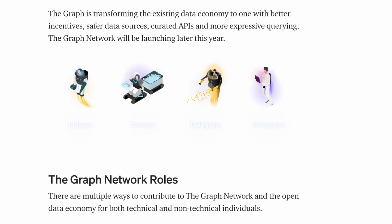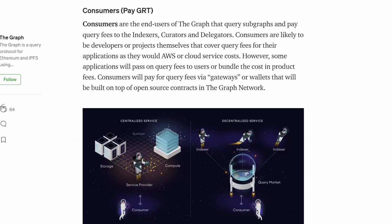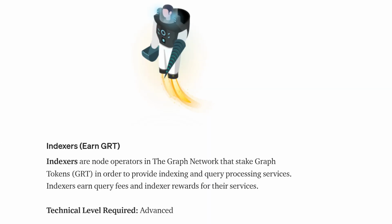There are 4 primary roles that can be held within the Graph network. These roles are consumers, indexers, curators, and delegators. Consumers are anyone who pay for queries. Indexers are the node operators of the Graph network. They index information in return for financial compensation.